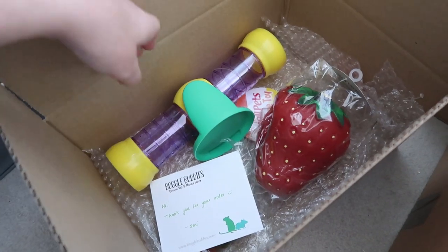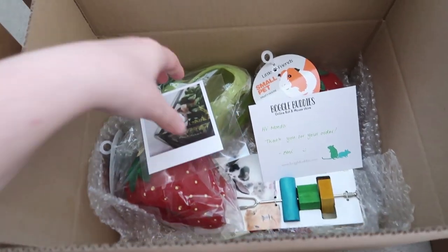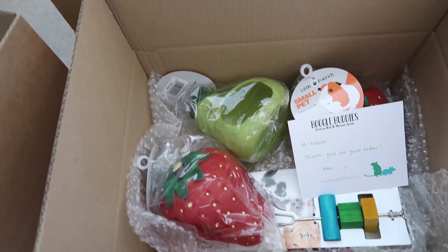So in this one is a couple of things. There's also this really cute tunnel for mice or hamsters, and then in this one there's also lots of the fruit hides. Those seem to be super popular.